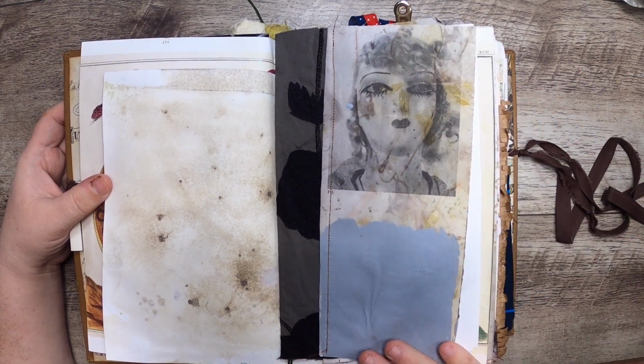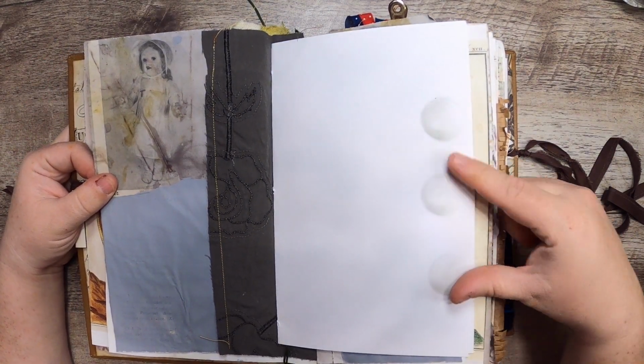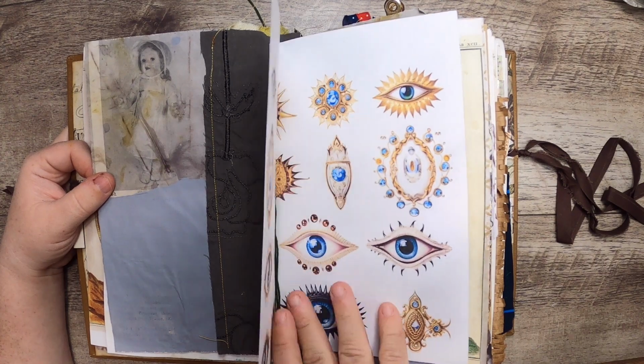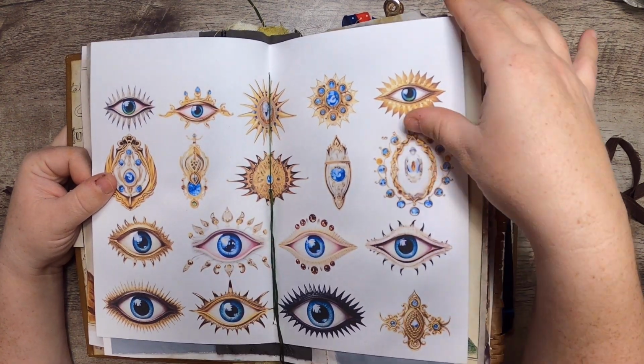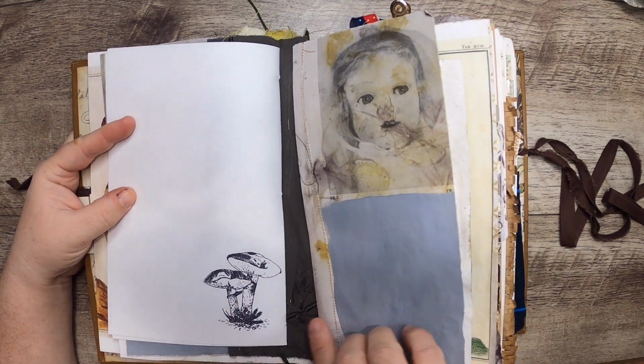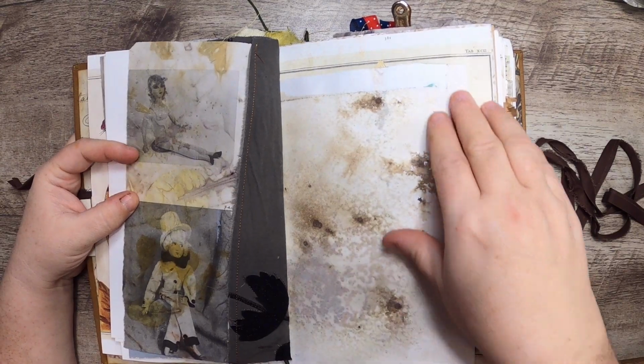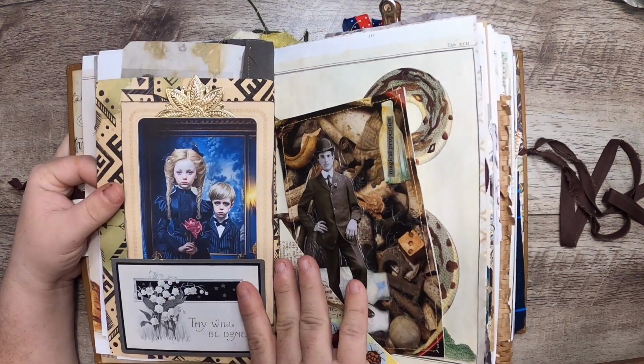And then I painted with gray paint over all the text to give more writing space. Here I just inked in the shape of 3 little moons. This paper is from my Bejeweled Eyes collection on Etsy. I stamped some mushrooms here. Another boiled book page of dolls and that fun backing.